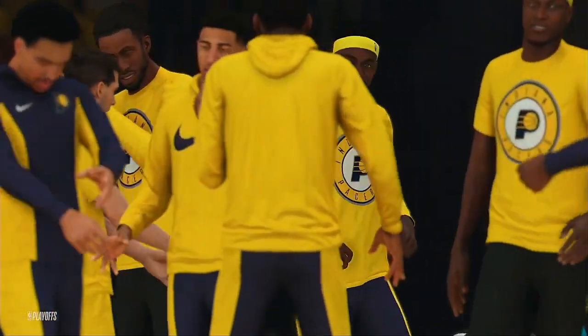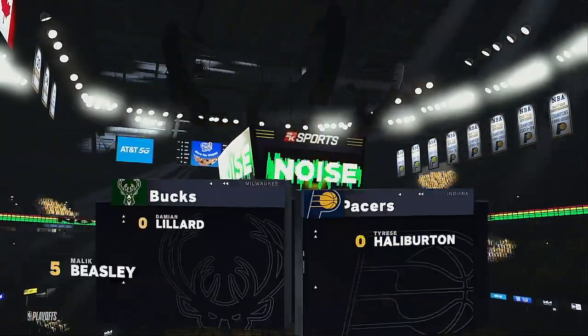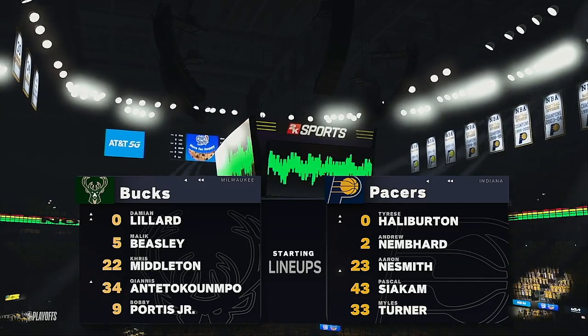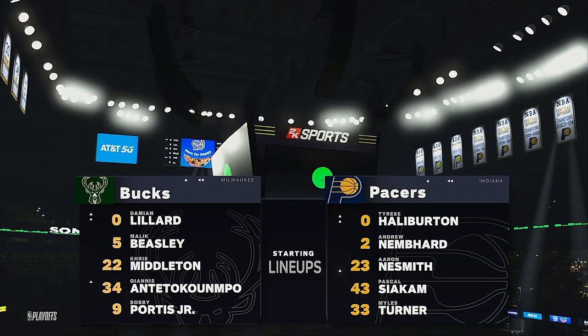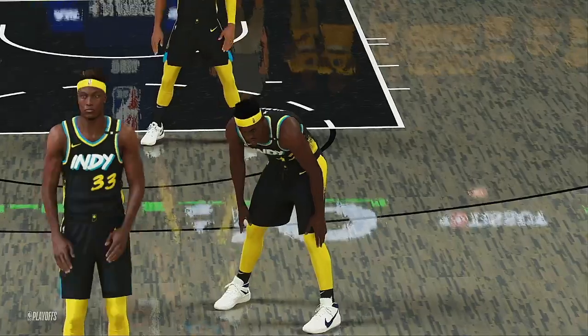Here's the starting group for the Milwaukee Bucks. Giannis and Portis work together inside. Filling out the wings, it's Beasley and Middleton. And it's Lillard in at the point. And for Indiana, Nesmith out there with Pascal Siakam. Then there's Miles Turner. Then there's Tyrese Halliburton. And it's Nembhard in at the two.